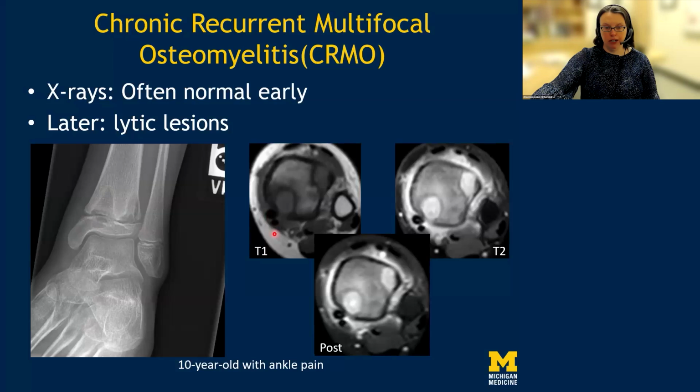When we get to our MR imaging on the right of the screen, we have axial T1, axial T2, and axial post-contrast images. On our T1 weighted images, we can see the lesion medially and laterally. These both demonstrate marrow signal that is lower than the normal fatty marrow that we see in the adjacent metaphysis. When we go to our T2 weighted imaging, we can see that there is edema in these lesions and surrounding the soft tissue. And on our post-contrast images, we can see that both of these lesions are enhancing, and that post-contrast enhancement extends into the soft tissues, which have extensive adjacent inflammation.